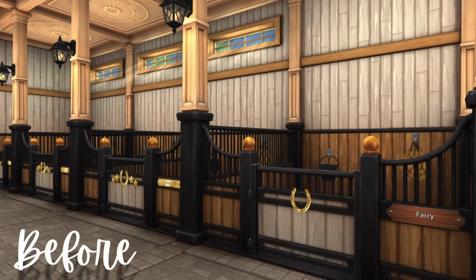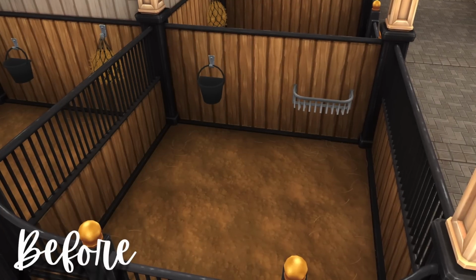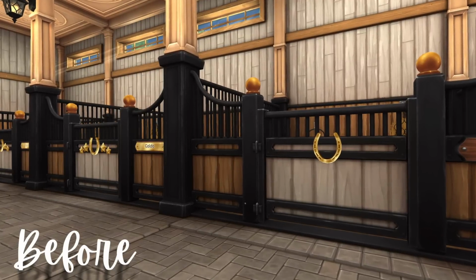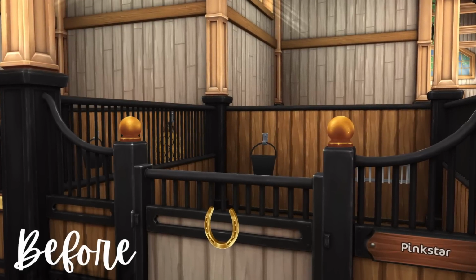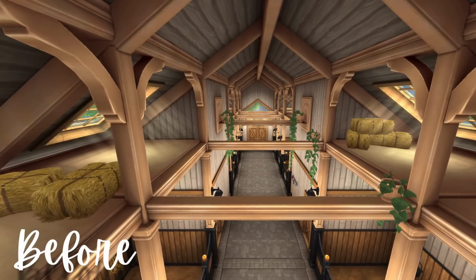Alright, the next applicant shared a little bit about themselves. They said, "My character does both English and Western. I want something that can be for either discipline, and I like mostly light colors for the stable, with a few exceptions." They requested a stable that is fancy but not too fancy. They would prefer it to be somewhat realistic, not too dark but also not super princessy. They requested a touch of green.